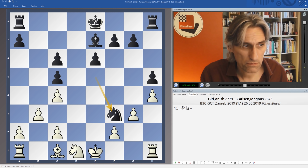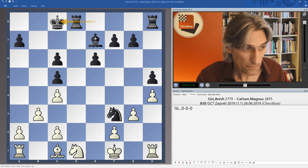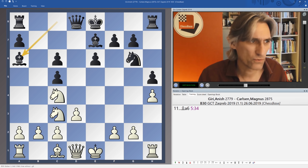And on castle queenside, you can see black's pieces really active. The rook already on the d file. I think black has great potential in that position. So I kind of understand why Giri wanted to do something else.